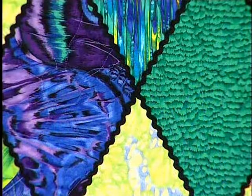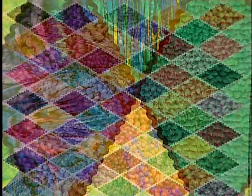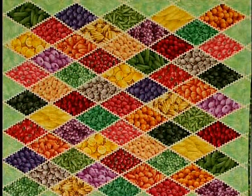I like the detail of rickrack across the diamonds. This is another version of the diamond quilt. And this time I've used lots of different fruit and vegetable fabrics which I was collecting. It's a good idea to make a theme of fabrics and collect all of one kind. This one's very colourful and it is also divided by some rickrack.